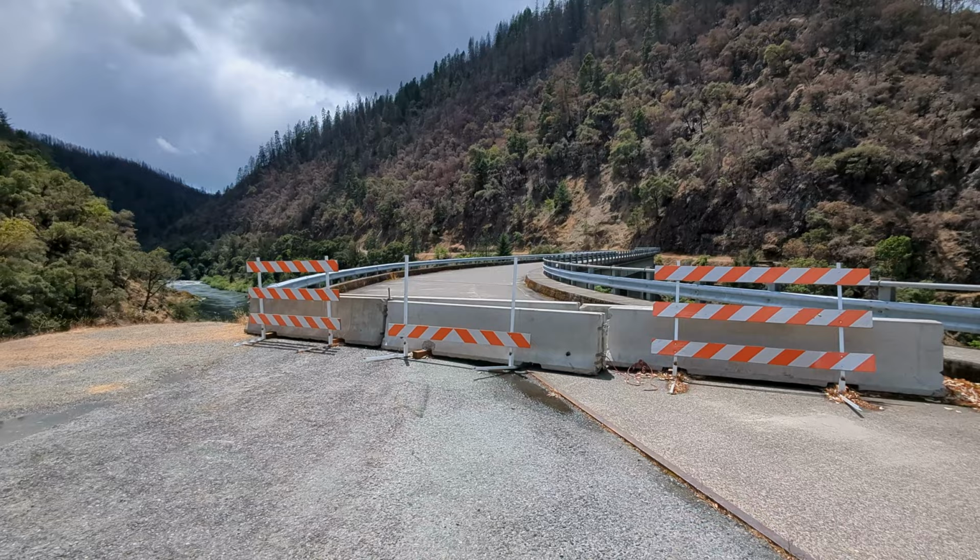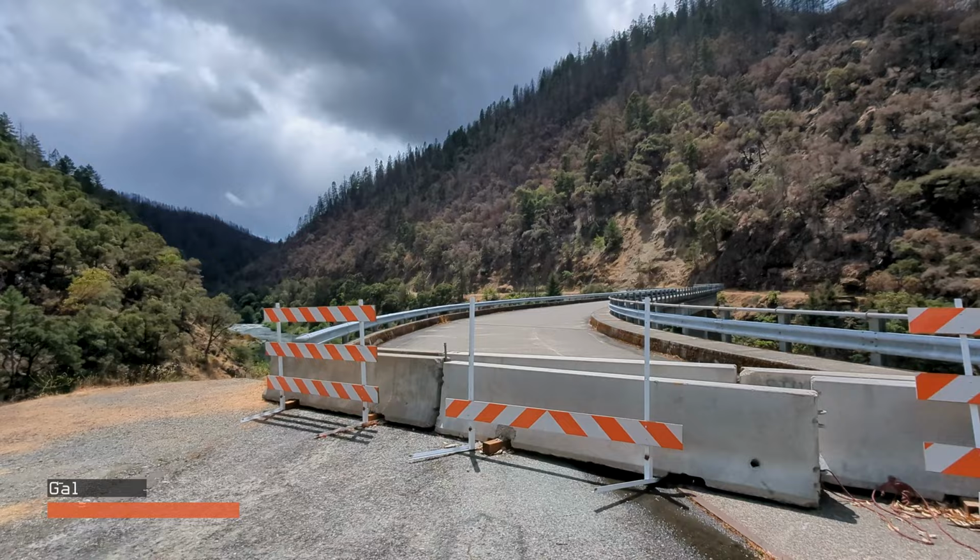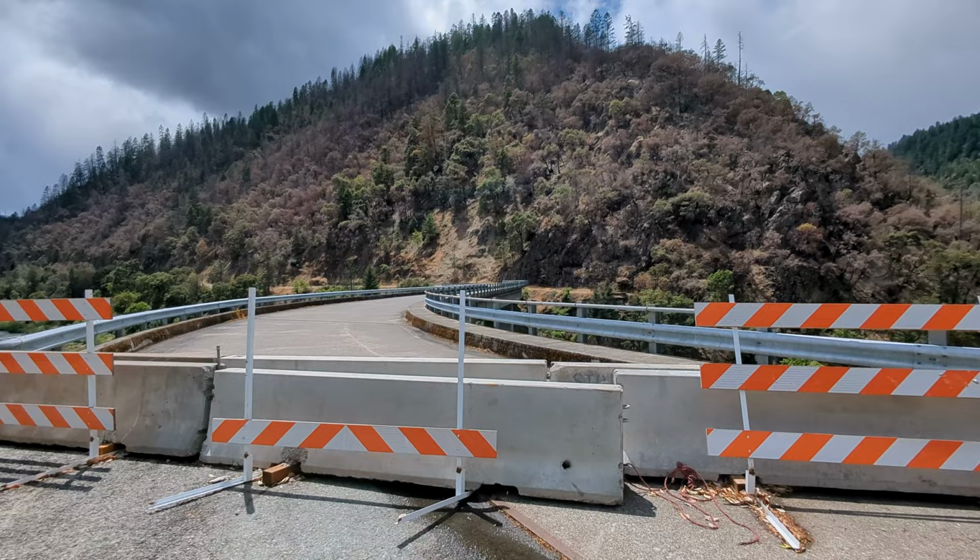Well, we got an issue. Yeah, I saw that. From a local, there's a landslide down that way from a recent fire. Come here, Shasta. And because of that, they closed this. So, back to the drawing board.